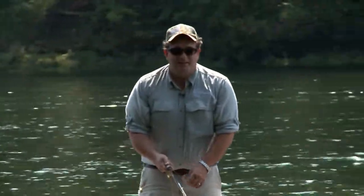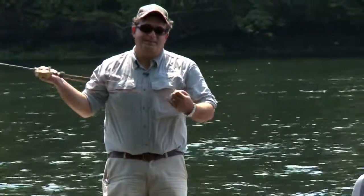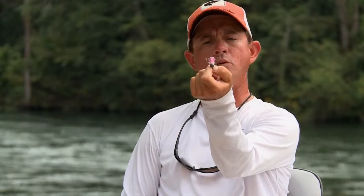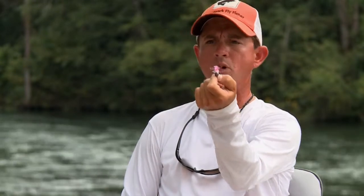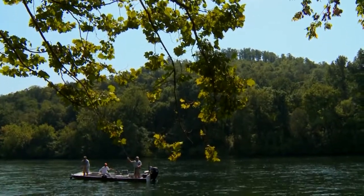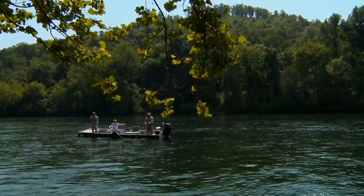We also have during the summer where we do really well on terrestrials, which are hoppers and ants and this type thing. And so we would use hoppers and beetles, and we can get these brown trout to come up and eat our beetles for us and our hoppers for us. So there's really a style of fishing for every fly fisherman.